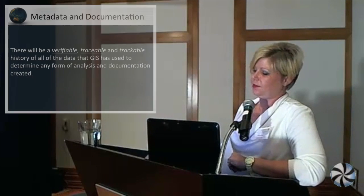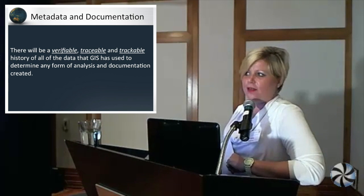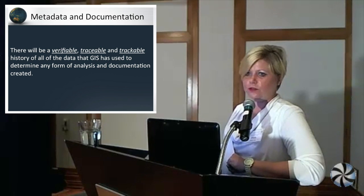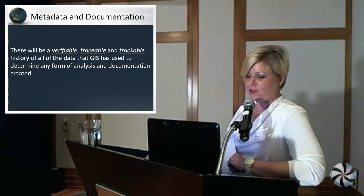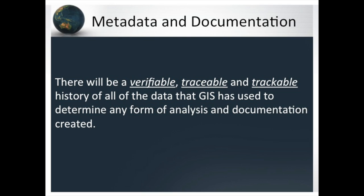Metadata and documentation. This is one of the biggest things in GIS, because everybody wants to know where the data came from. How did you come to this conclusion? Is the science sound? And we have something in GIS called verifiable, traceable, and trackable. It's a history of all the data that the GIS is used to determine any form of analysis and decision and documentation created, and it's all stored in the file through the metadata tool.